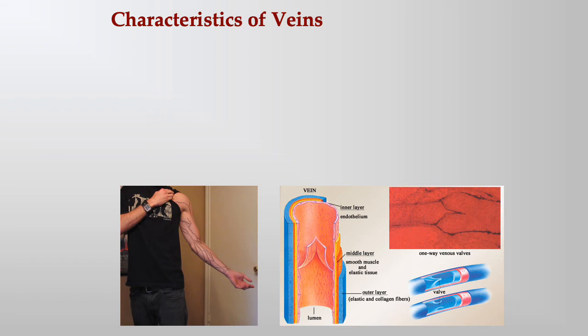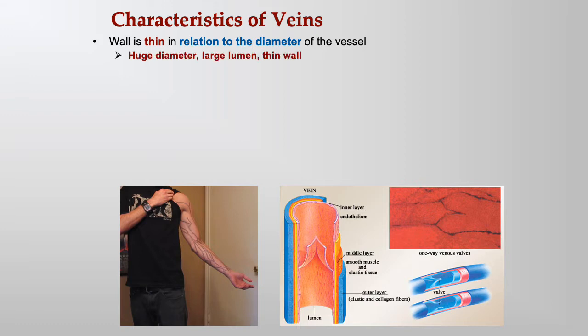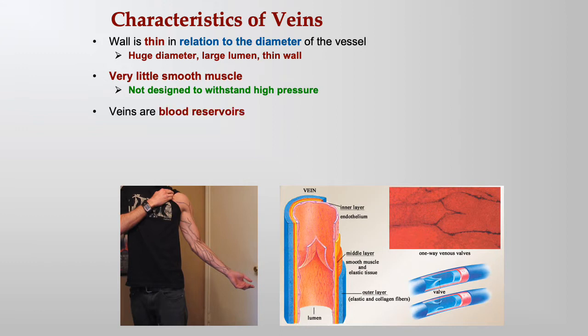We talked about arteries, we talked about capillaries, let's talk about veins. So the wall is thin in relation to the diameter. They're not thick and muscular like arteries. Huge diameter, large lumen, thin wall. That's one of the reasons why, when they want to take blood, they do venipunctures, because it has a thin wall. Very little smooth muscle, not designed to withstand high pressure.